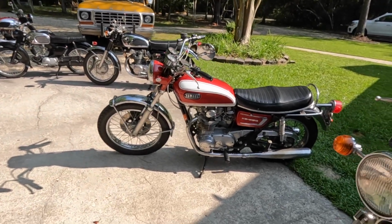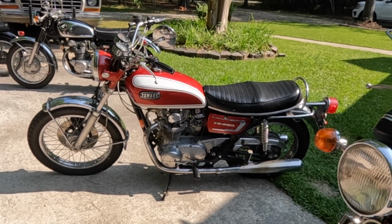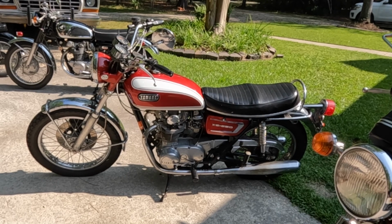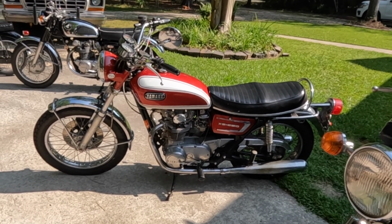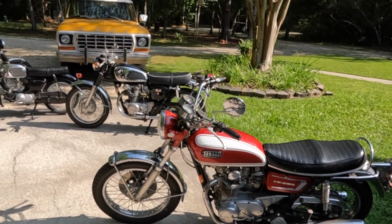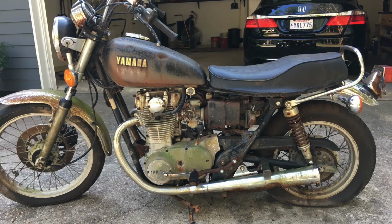This was another one of my bucket list motorcycles, a 1972 Yamaha XS2. If you don't know my history with Yamaha XS 650s, I've had several of them. I love the platform. They're one of my favorite motorcycles. And the first one I had, I traded for that Ford F-150 that you see back there. I paid $50 for the Yamaha XS 650.